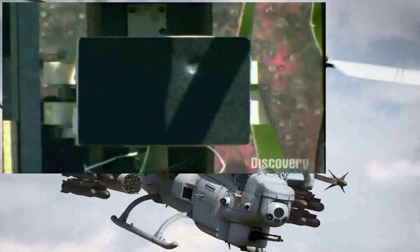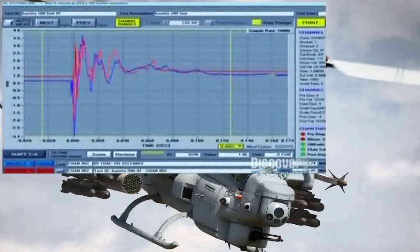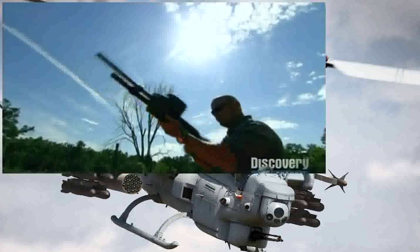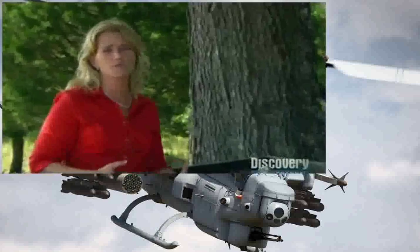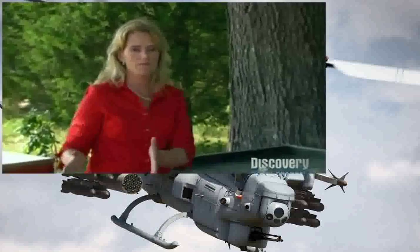The second round hit with a velocity of around 231 miles per hour, only slightly more energy than the first, and still well within the less than lethal limit. I've worked with less lethal technologies for a number of years, and I've never seen a round that is so consistent and can go from the 50 feet out to the 230 feet without changing its kinetic energy.